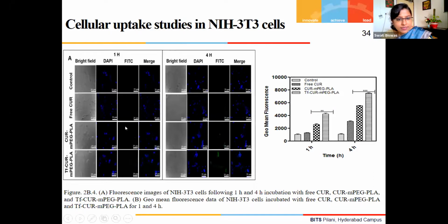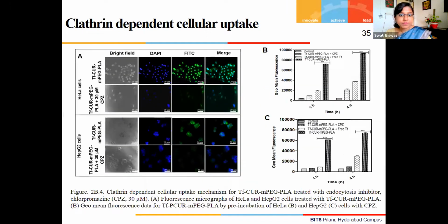So we see that there is no green signal, indicating that the tight junctions of the normal cells are not allowing any nanomedicines to enter their systems.